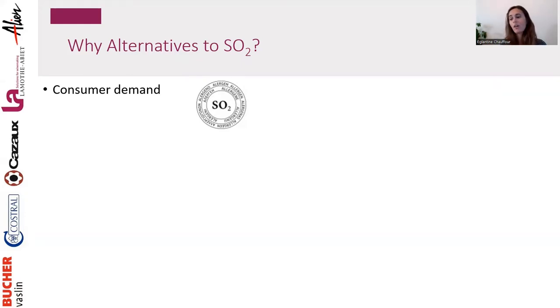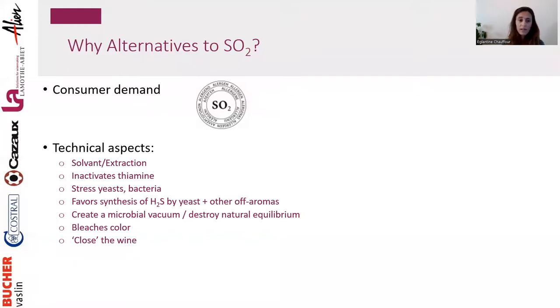You have to write sulfur on the label, and also for organic wines under the NOP, you can't add any sulfur. So there is first a big demand on the market, but then there is also some technical aspect of sulfur. Sulfur is actually acting as a solvent, so it acts as an extractor, which sometimes can be good. But sometimes, and I'm thinking more on white and rosé, where you don't want too much phenolic extraction, sulfur will do this, will extract more of the skin compounds.